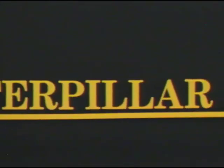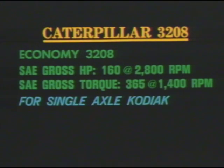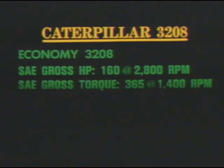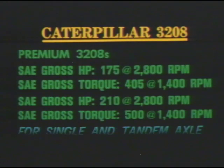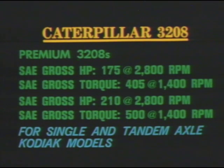Caterpillar's 3208 has the diesel performance that used to be available only in heavier trucks. There's an economy 3208 designed for single-axle Kodiak cab models for in-city service, and two premium versions, available for single or tandem rear-axle Kodiaks, and designed for city delivery kinds of applications that require some driving at highway speeds. Both are for heavy-duty work, GVWs to 50,000 pounds.